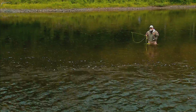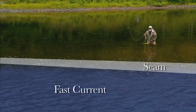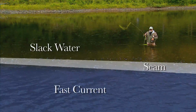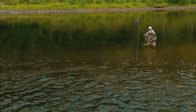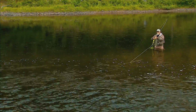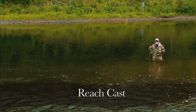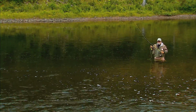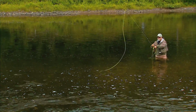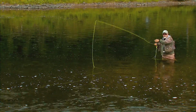Now, I have a situation in front of me here where I have 2 different currents. I have the fast current out in front of me, but directly in front of me, it's almost dead. And if I do a normal cast to the fish, the fly only has a drag-free drift for a very short time. Then it starts to drag because my line is pulling right there. So the solution to that, it's called a reach cast. And all a reach cast is mending your line downstream before it falls. So all I do is stop the rod and then move my line downstream. And I'll get a much longer drag-free drift by doing that. I move the line downstream, the fast water takes the fly down without any drag.